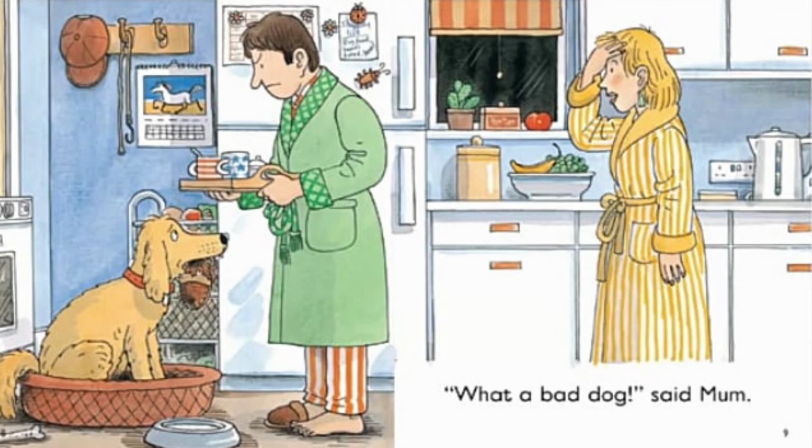We can see a kitchen, and in that kitchen we can see a white stove, and we can see 3 hooks, and you can see a cap hanging on one hook, and we can see a tie or some such thing. Then we can see a calendar, and then comes the fridge. Then we can see kitchen cabinets. We can see a jar, a fruit basket, a socket, and an electric kettle.